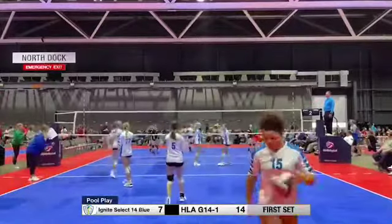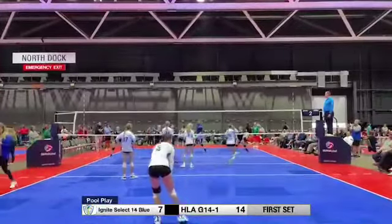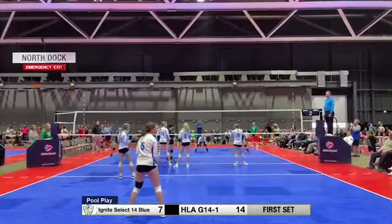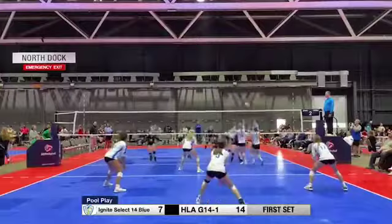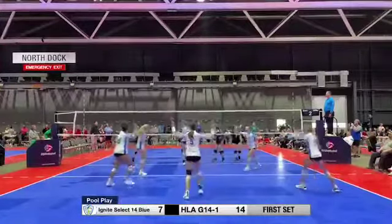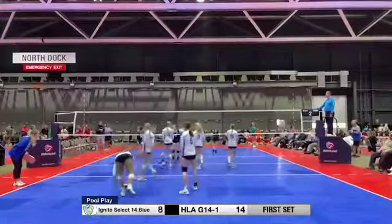Maya heads out. Ava heads in. Jordan back to serve. Jordan with the serve deep. HLA gets it up. They're going to set up their outside hitter. Tries to hit it hard. Blocked at the net by Ava. They hit it back up, though. Now they try to hit it over the net, and they hit it into the net. So another point for Ignite.